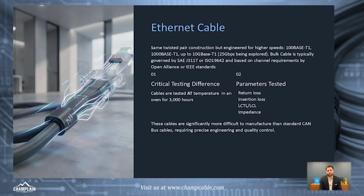Ethernet uses similar twisted pair construction, but supports faster data rates. Ethernet is a 100 ohm controlled impedance cable with specific requirements for return loss, insertion loss, LCTL, and LCL. In automotive and commercial vehicle applications, Ethernet uses protocols like 100BASE-T, 1000BASE-T, and emerging multi-gig, which can support multi-gig speeds. Standards like SAE and ISO guide bulk cable design. Along with electrical requirements, it's tested similarly to CAN bus for oil resistance, abrasion, hot water exposure, and temperature resistance, to name a few.